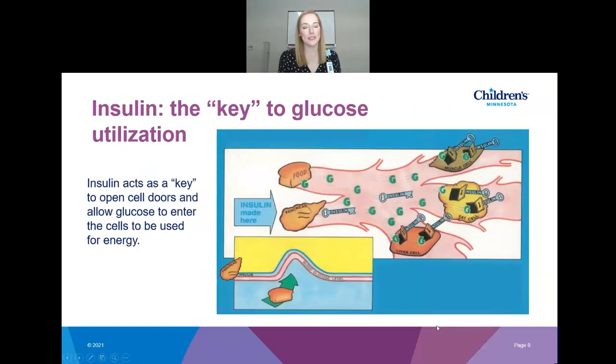Okay, so what does insulin have to do with this? Insulin is the key to glucose utilization. Insulin truly acts like a key to those receptor doorways. Remember I told you to keep that in mind, those receptor doors? Insulin physically unlocks those doorways. It opens them up so that glucose can enter inside to be used for energy. And without insulin, those doorways are shut and glucose cannot get inside. Our body just can't function appropriately without it.